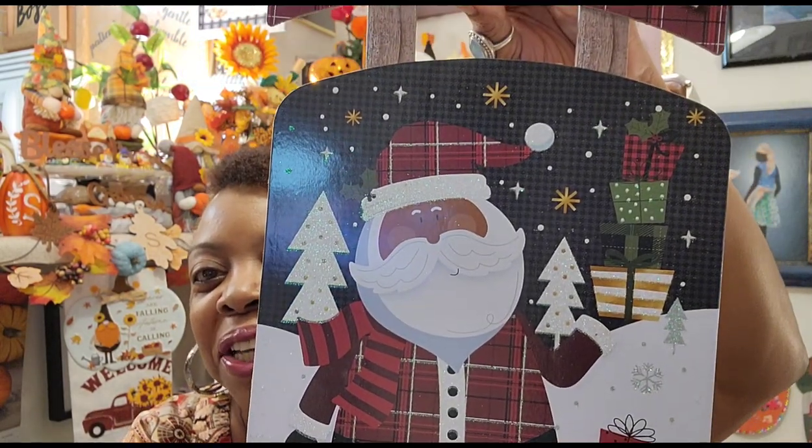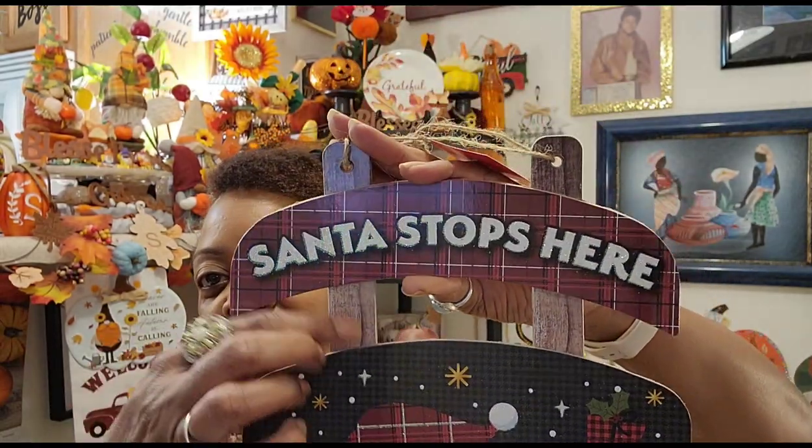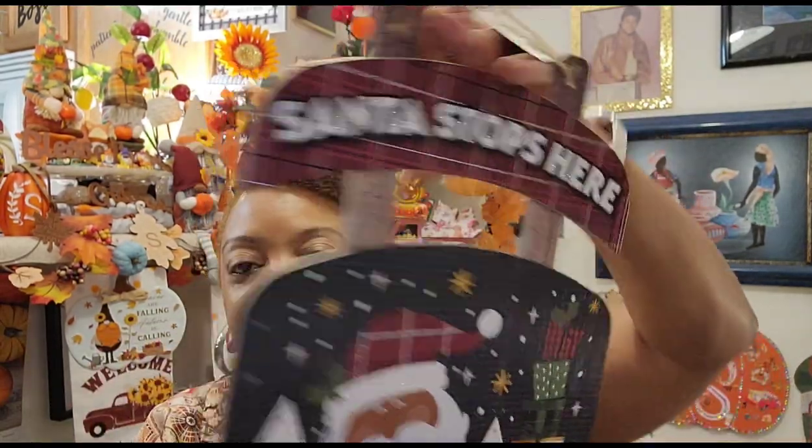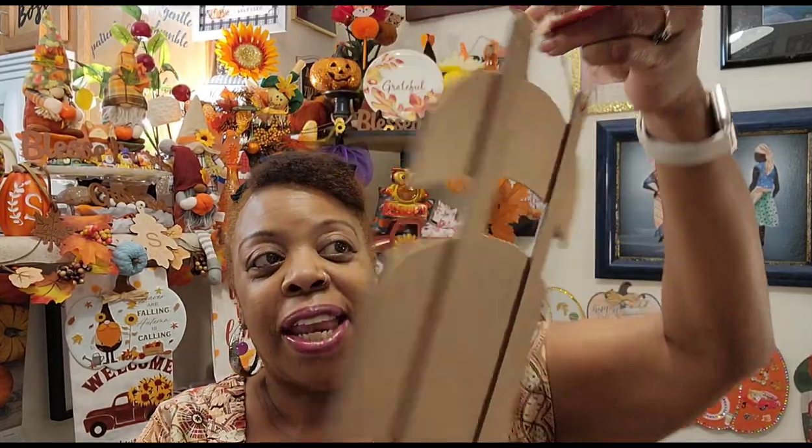I was just like, oh, he's so cute. And then it's got the little sign, and then it's got the dark wood. And I just love that. And it looks like this on the back. And I just said, yes, Santa, stop here, please. Y'all know I love Christmas, right?